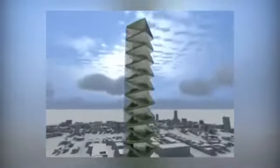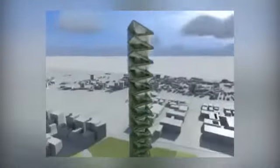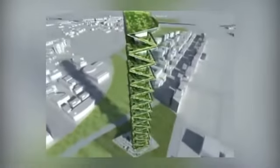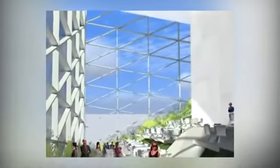Flower Tower. It seems like Dubai is going all out while protecting the environment, and the Flower Tower is a testament to that. One of Dubai's prospective mega projects for 2030 includes a skyscraper unlike any other that has ever been built before. The idea was first proposed by a French architect who wanted to combine Dubai's signature style of skyscrapers with something a little more environment-friendly.